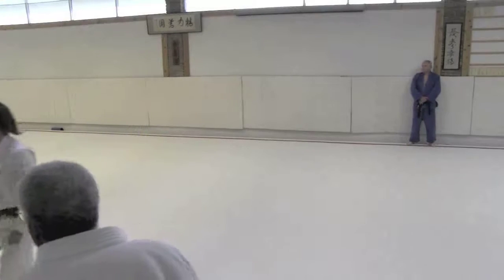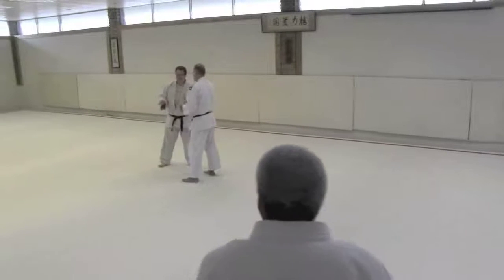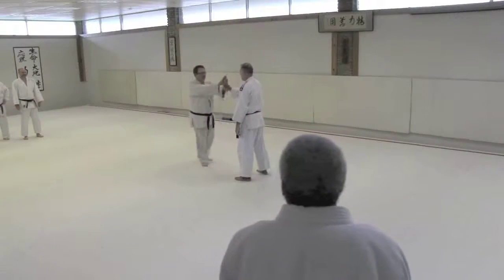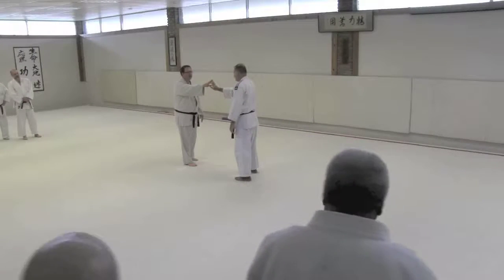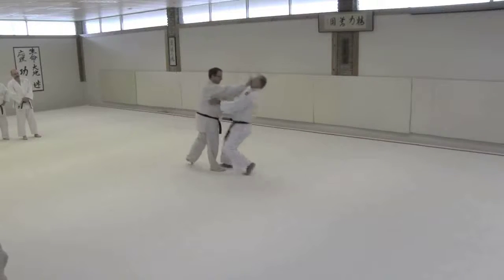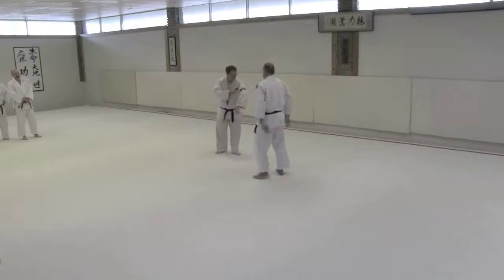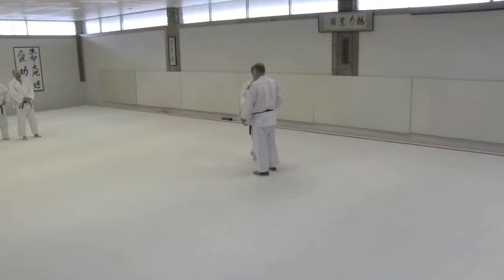All right, so here's the big secret that all you vicious judo guys don't understand. Here's the technique that y'all have been doing. It's the first thing that we do in Aikido. He reaches up here to touch my face, and I bump him, and then push his face. That's why they teach it first in Aikido.